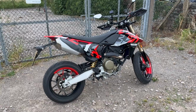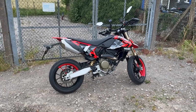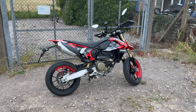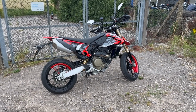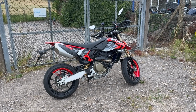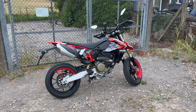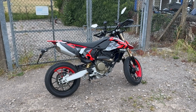So if you're getting back to biking after years away, or you're not planning to travel to Antarctica and you're going to stay local, this is a bike to get. 50 miles each blast, maybe 100 miles. For the money, it's hard to look past this one really.